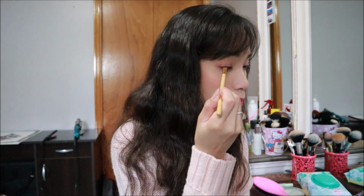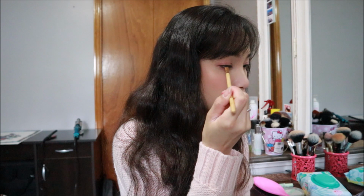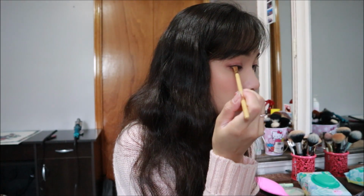And when that shadow is done, I'm gonna be taking a dark brown and I'm gonna be using this as a liner. We want to be as close to the lash line as possible. And we want to keep the liner as natural as possible too. Now I'm just going to be applying some mascara and we'll be done the look.